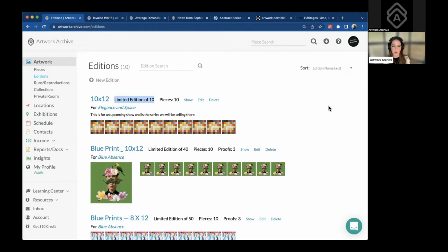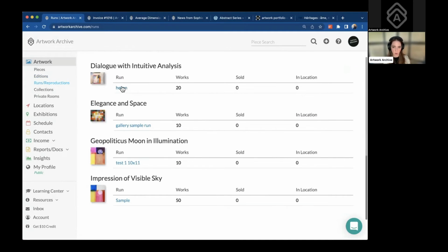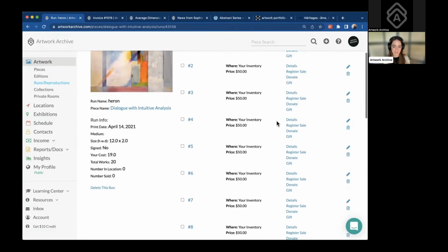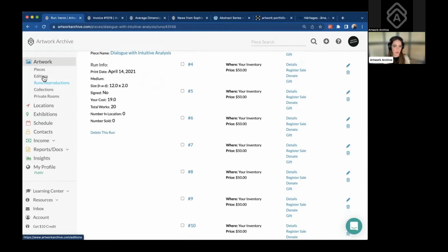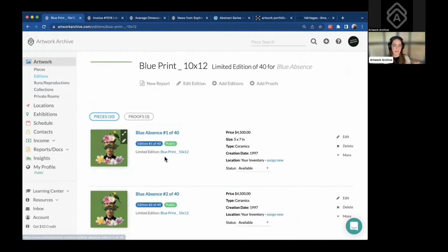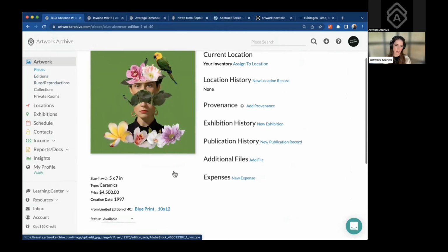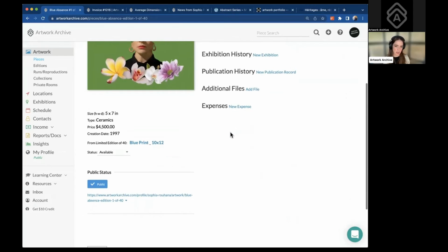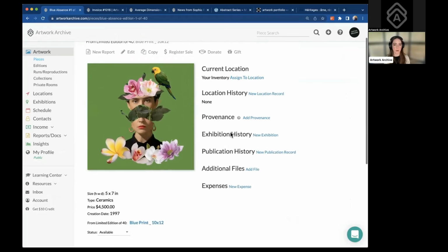So you'll want to use editions if you need to record and track information about your editioned works. And you'll want to use reproductions if you have a large number of different editions to record and you don't need to build out a full piece record for each of the prints. So you'll also want to use the editions feature if you want to include specific edition numbers on inventory reports or most other reports within Artwork Archive, because editions have all the functionality and power of an individual piece. So each edition actually does count towards your total artwork count in your plan, and reproductions do not, because they're not saving all of the record history, exhibition history, all of that. So reproductions just save the necessary information that you need, but editions really have individual piece power.